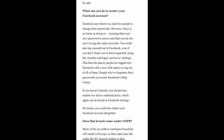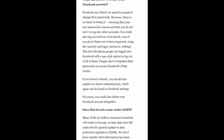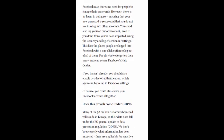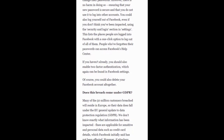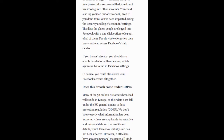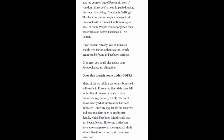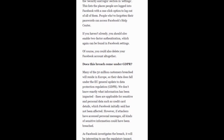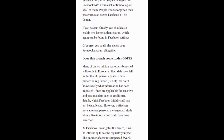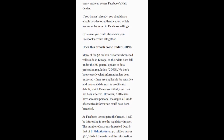Does this breach come under GDPR? Many of the 50 million customers breached will reside in Europe, so their data does fall under the EU General Data Protection Regulation (GDPR). We don't know exactly what information has been impacted. Fines are applicable for sensitive and personal data such as credit card details, which Facebook initially said has not been affected. However, if attackers have accessed personal messages, all kinds of sensitive information could have been breached.